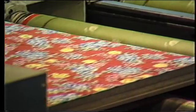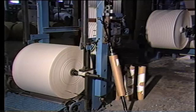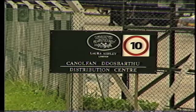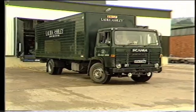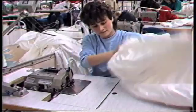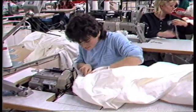Each year the factory is capable of printing 11 million metres of fabric and 2 million rolls of wallpaper. These finished goods are sent to the Laura Ashley Distribution Centre in Newtown and on to any Laura Ashley shop worldwide. Printed cloth is also sent via Carno to our garment and home furnishing sewing factories to be made into products.